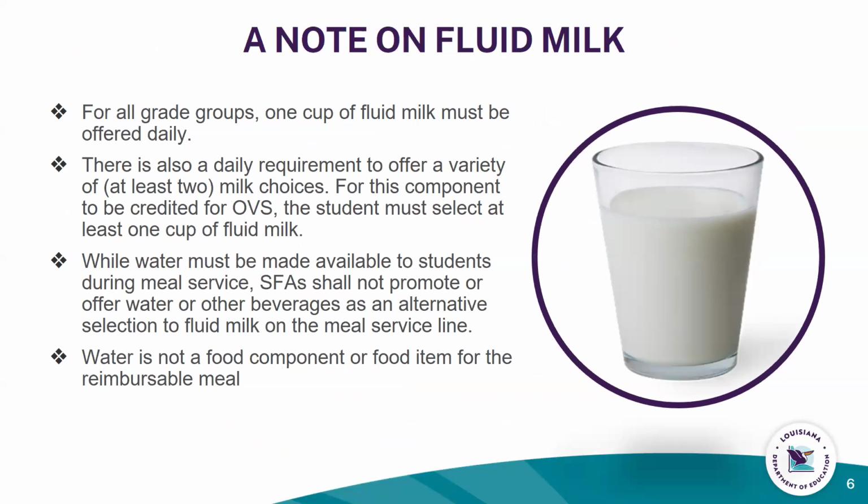A note on fluid milk. For all grade groups, 1 cup of fluid milk must be offered daily. It may be used as a beverage, on cereal, or used in part for each purpose. The weekly minimum amount of 5 cups of milk may be met by offering the daily minimum of 1 cup. There's also a daily requirement to offer a variety of at least 2 milk choices. For this component to be credited for offer versus serve, the student must select at least 1 cup of fluid milk.